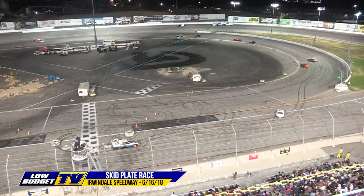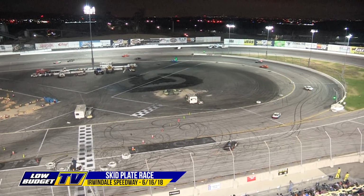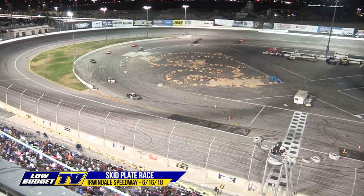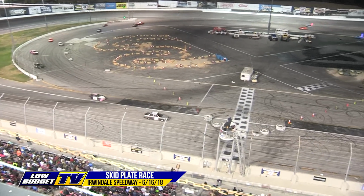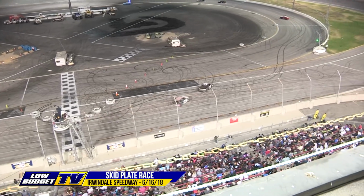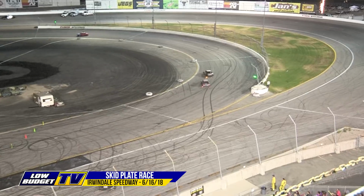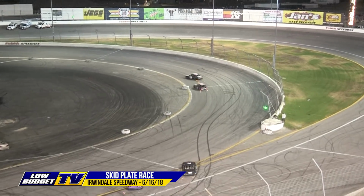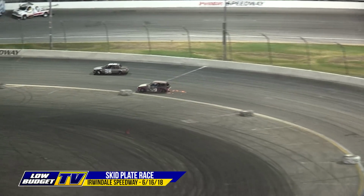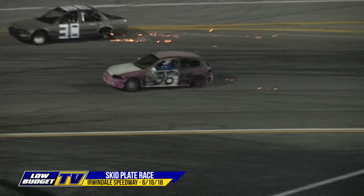Your leader now, having made the pass on Robert Salcido, is the number 18 of Michael DiGregorio. We're just 4 laps into this. In case you're wondering, the fastest lap time in a late model race is about 18.5 seconds around the half mile. These cars right now, the fastest lap of this race is 33.02 seconds. But I have to tell you, it's twice as much fun.